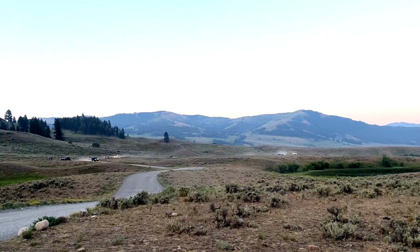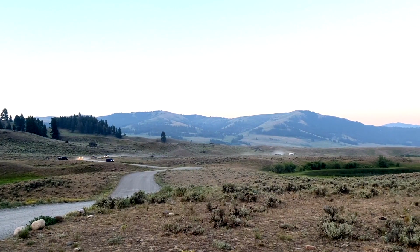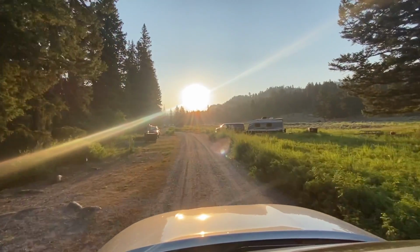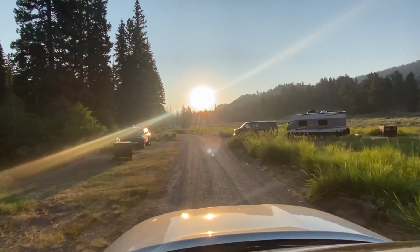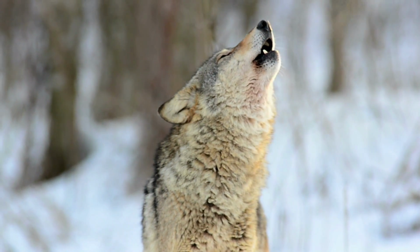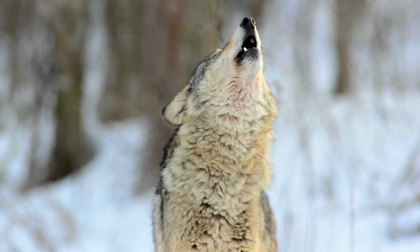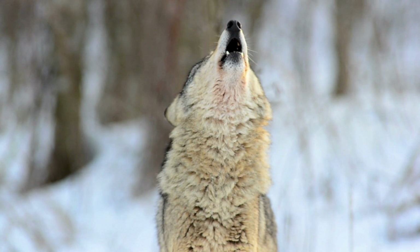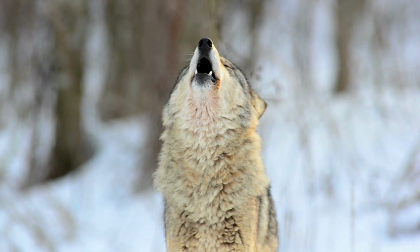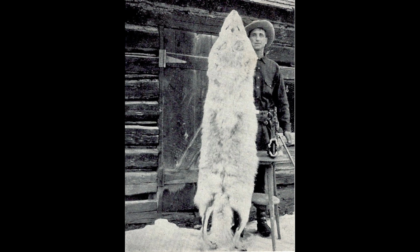We've arrived at the popular wolf watching spot, Slough Creek. Slough Creek is a campground as well as the home of the Junction Butte Wolf Pack. At the same time the park was trying to save the bison while Teddy visited in 1903, it was trying to eliminate wolves. Wildlife management was a young discipline back then, and the prevailing thought was that predators were bad. As a result, wolves were hunted out of Yellowstone and most of the West by the 1930s.